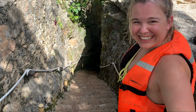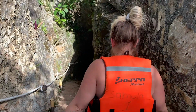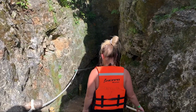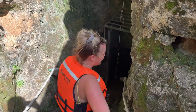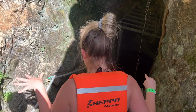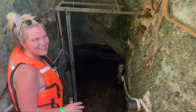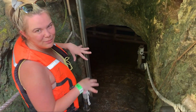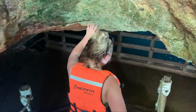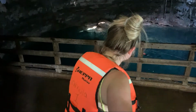We're going down into a cenote. I should not be looking back at the camera. This is my very first cenote, and it's like an underwater cave. It's a cave with water. This one is, I think, a semi-open cenote where there's a decent amount of light that comes in, but it's still gonna be kind of dark. Oh wow. So cool. Oh my god.